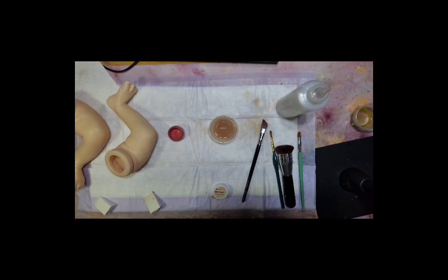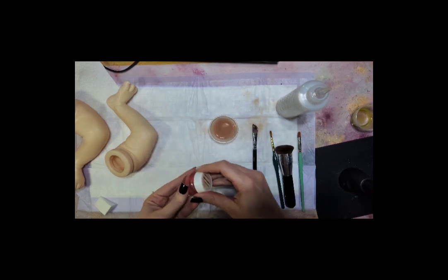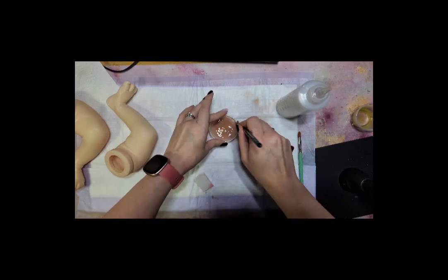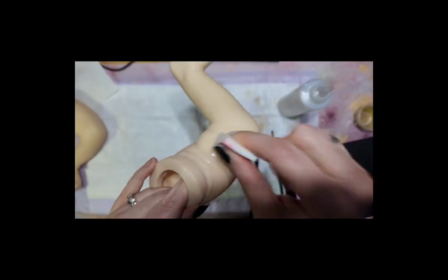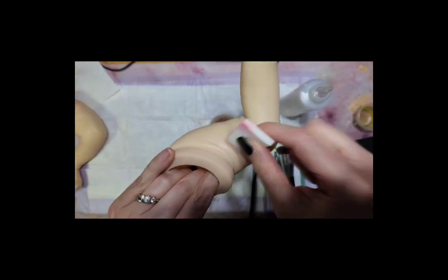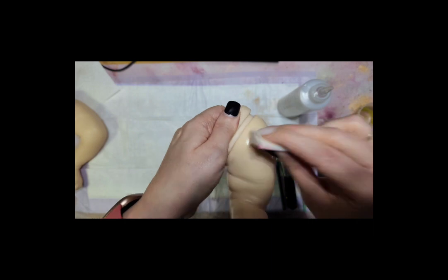Okay, so we are working on more flesh, and I am adding a little bit of this pink to my flesh color. I added some linseed oil so it goes on nice and smooth still. In order to save my sponges, a lot of the time I'll cut off the top of them and work from the clean area, because sponges are super expensive, and I feel like it's really wasteful to use them and then toss them. Because it's not going on my face, if I was using them for their intended purpose, obviously I wouldn't do that.